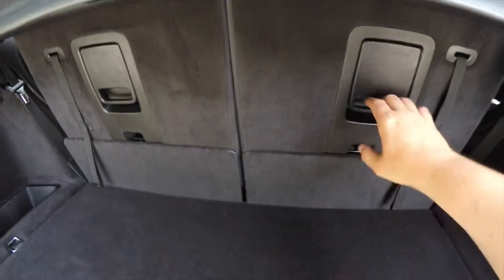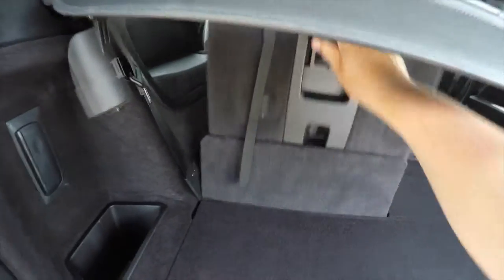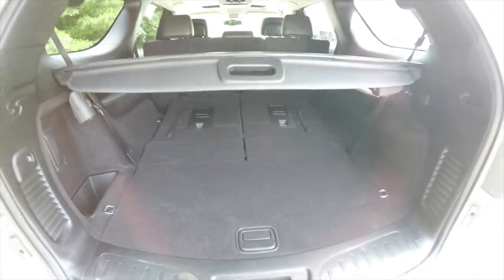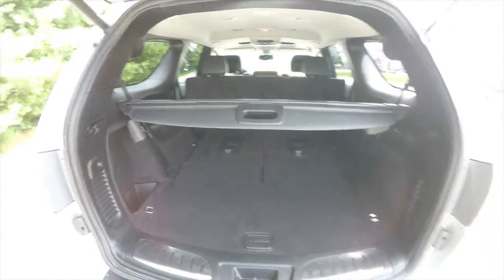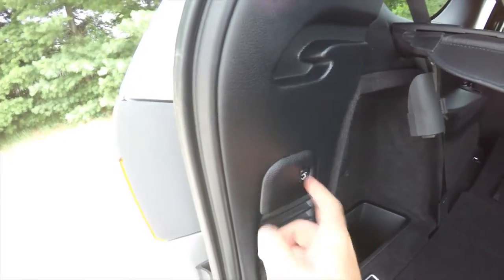Folding the seats is easy though, just by locating these tabs here. Does increase your cargo space. And to close the rear lift gate, just press the lift gate button on the trim panel.